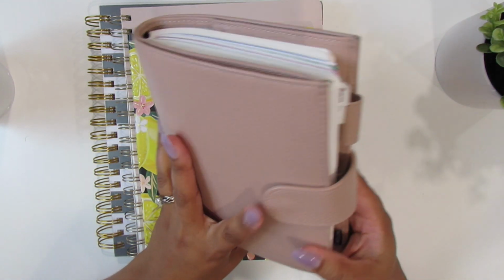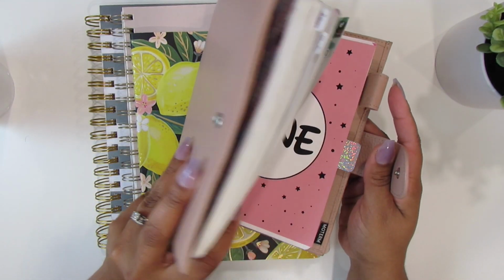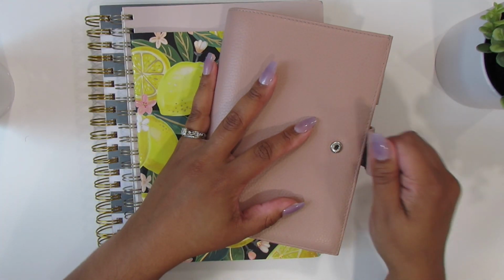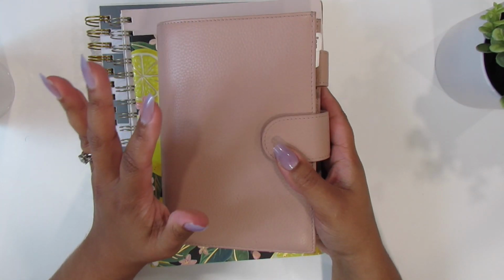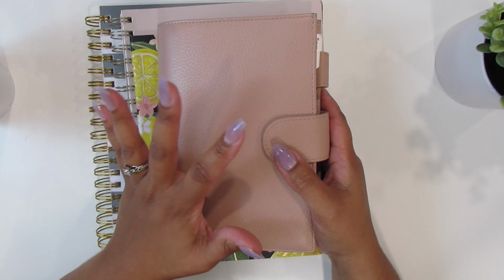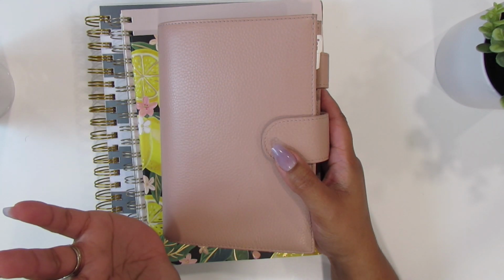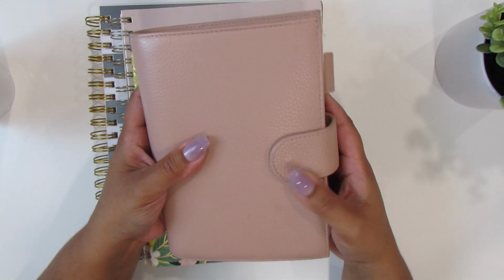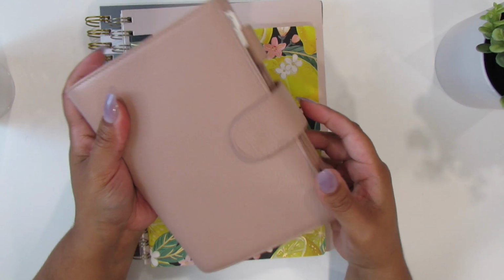I absolutely love the feel. It's perfect. I can write in it, and it works for what I need it for. So I want to continue using this, probably until the end of July, and then I am going to move into something else. But I am not quite sure if I want to stay with Hobonichi or if I want to try the Hobonichi Cousin, because they do have one.